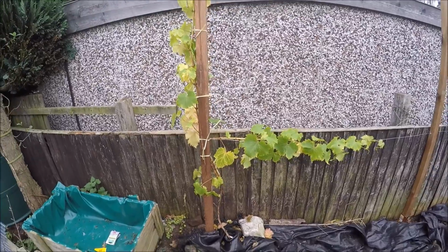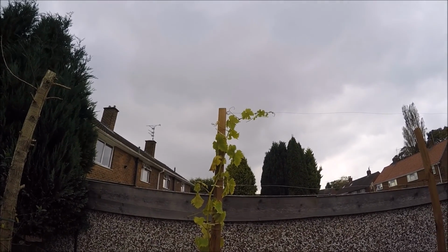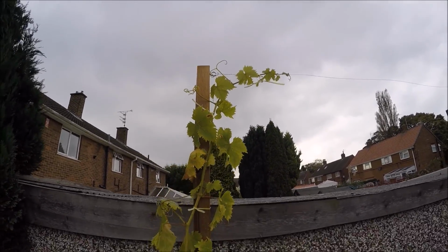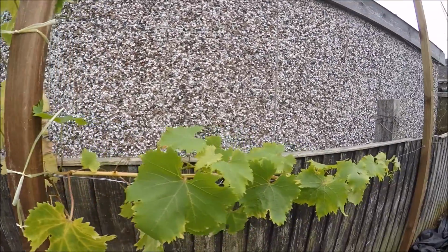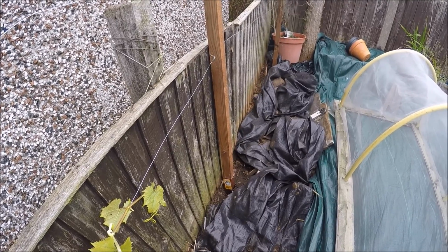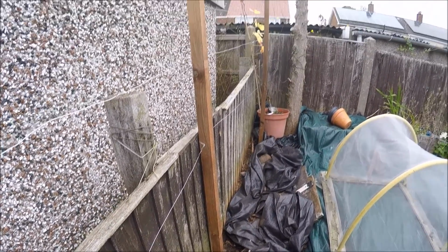Right, posts in, and the grape is now eight foot high. You won't be able to see the wire from here, and then it's going to go across that wire. And I've put a wire in here, look, for that one. I had a slight accident with this post. The base moved, so it's not level with the others, but I can't see that it will matter.